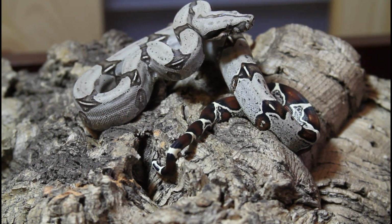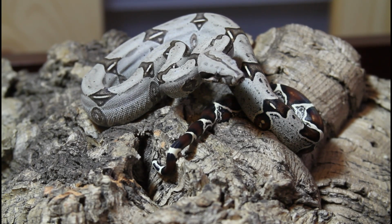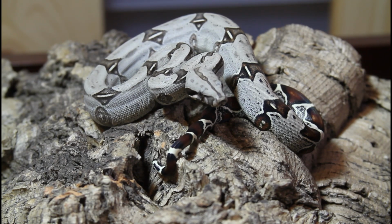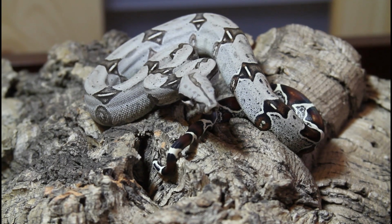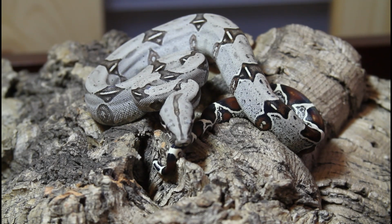Yeah, he doesn't want me to touch him, so I'm going to respect his space, but you can see just how beautiful this animal is. You can see its saddles. It's got these beautiful symmetrical tight bow tie shaped saddles. It's already starting to show some light yellowish coloration. And just a really long, beautiful red tail.